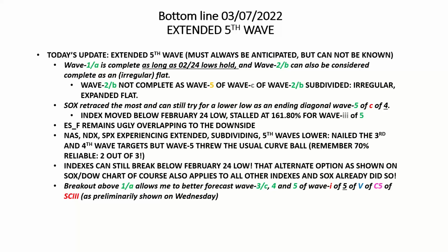As I said, I think I already mentioned that on Friday. I really would like things to be picture perfect, but you can see how the market can throw this curveball. The indexes can still break below the February low. That alternate option was already shown on the semiconductors and the Dow Jones chart. And of course, it's applicable to all the other indexes. Now I've shown you that for the NASDAQ 100 as well.